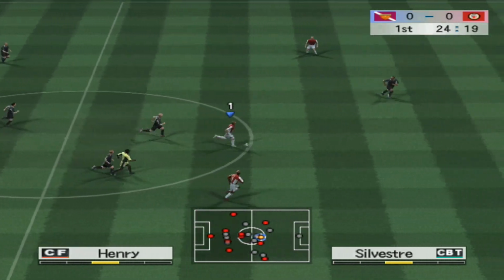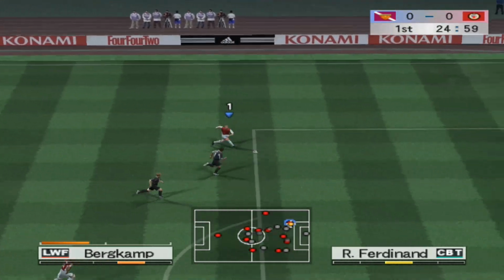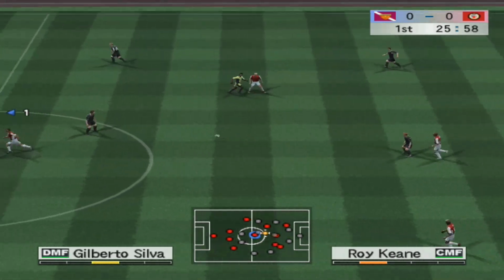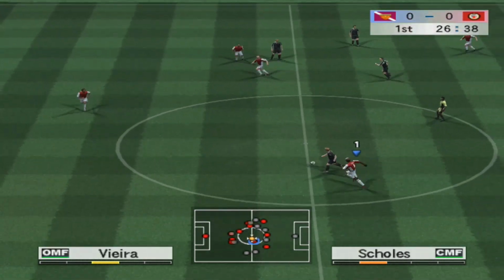Henri. Tries to slice open the defence. And he's got on the end of it. Tries one from distance. Save. It's out to the right-hand side. Scores.